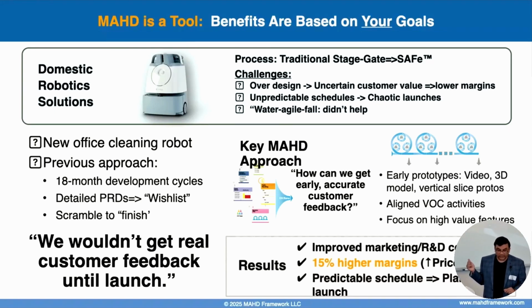The thing I did want to call out is, MAHD is a framework, is a tool. We do not believe that it should be used as dogma. The idea is that it's a tool. You need to adapt it to your organization. And for every project, you need to figure out, what is it that you want? You want faster speed? You want higher margins? It could be a cost reduction project. That's okay. And so the framework needs to work for all of those scenarios. So in this scenario, this company was like, hey, we're generally fine, but we want to reduce our costs. So we want to focus on the trade-offs that will help us with better margins. And so that's what they focused on.